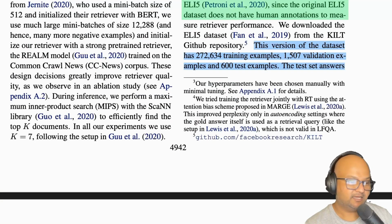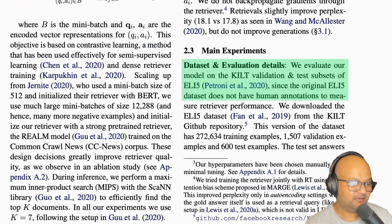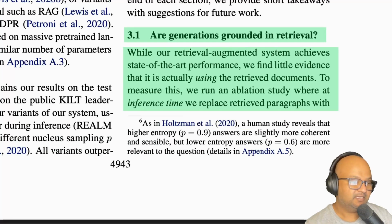This data set has about 272,000 training examples, with about 1,500 used for validation and 600 as test examples. So the authors built their own RAG LLM system. They trained their own retriever and own LLM for generating answers, and they end up acing this benchmark. But when they dig deeper, the first fundamental question to ask is, are the generated answers actually grounded in the retrieved documents? And they find that not to be the case.